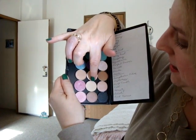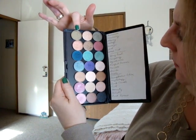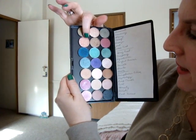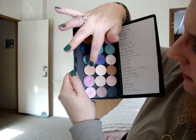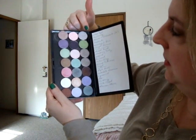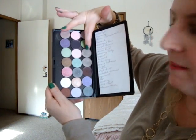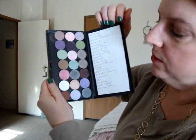Let's see, this is Brulee, and then that's Sable at the bottom there. And then in the third row, I have Sumptuous Olive, Mythology, Deep Truth, Tilt, Honesty, Swish, and then at the bottom is Pink Venus. Okay, so that's palette number 2. And then palette number 3, ooh, they moved around a little bit. Okay, palette number 3 is Idolize, Swimming, Smoke and Diamonds, and I have 2 of those because they are limited edition and I was afraid that I wouldn't be able to get it again, so I got 2 of them.